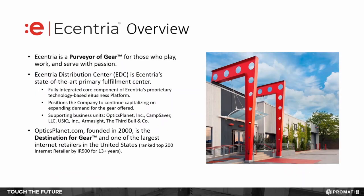So to move on here, Ecentria is for the purveyors of gear, right? So we sell everything outside. We don't sell the gun, but we sell everything for it. We sell ammunition. We sell and stock anything from a rooftop camper to a little screw that you can put in a trigger. Ecentria's been around for over 20 years. We had originally 3 buildings. We consolidated them into 2. We have one in Utah, one in Aurora here locally.